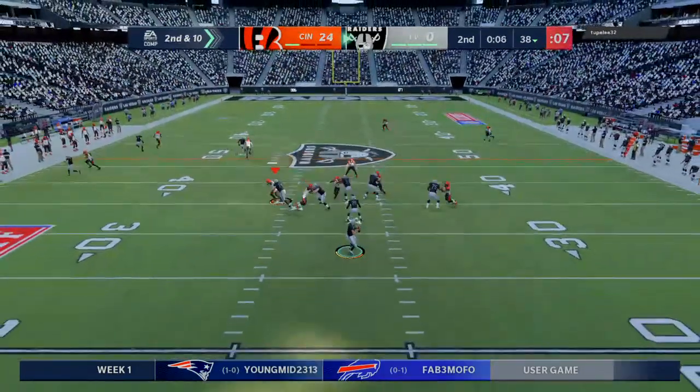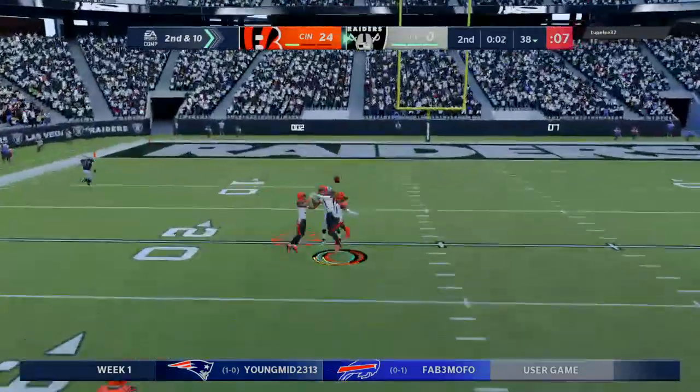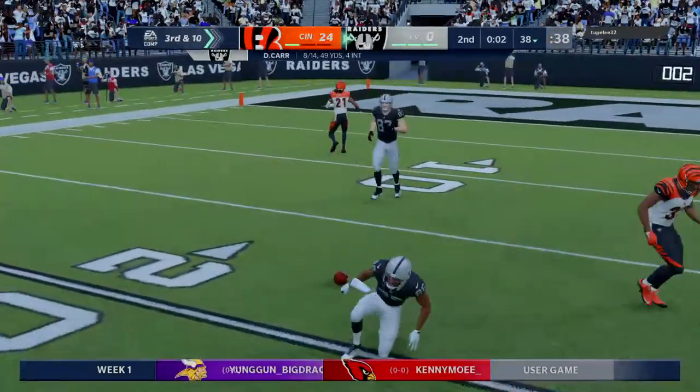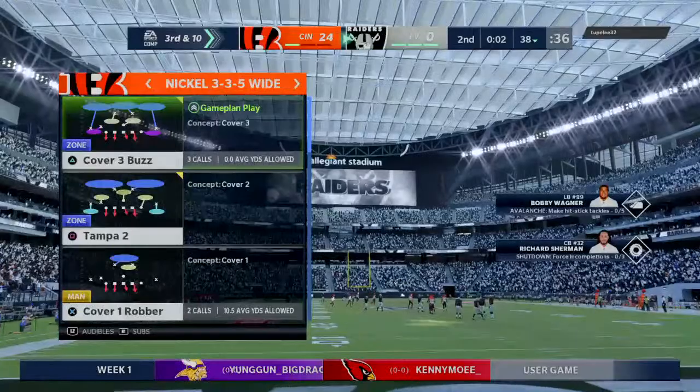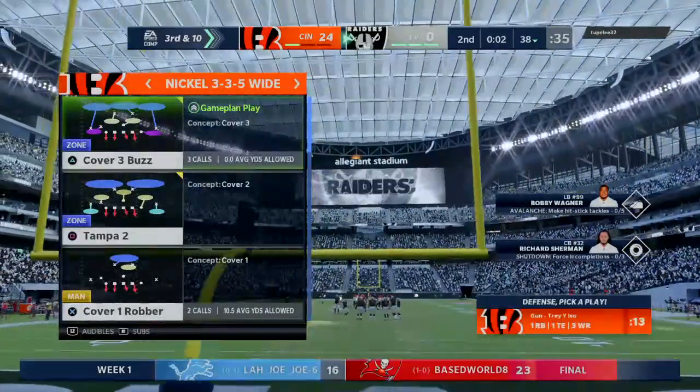To throw again. Carr, he's going to loft one deep over the middle. And that is incomplete. 2 seconds left on the clock. Brings up a 3rd down and 10 yards to go.